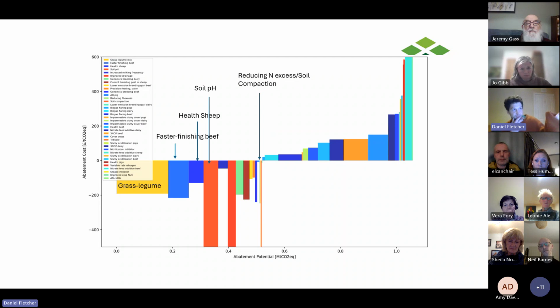Reducing nitrogen, that is, N stands for nitrogen, sorry. Reducing nitrogen excess is pretty obvious. Basically, apply less fertilizer, but try to maintain yields. And soil compaction, if you've got compacted soil, there's more nitrous oxide released due to having higher moisture in the pore space in the soil.